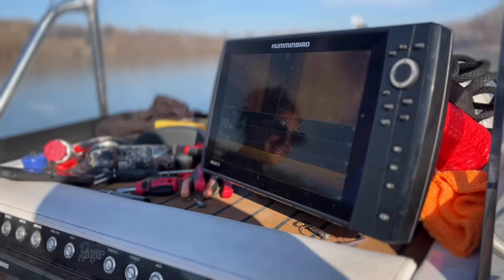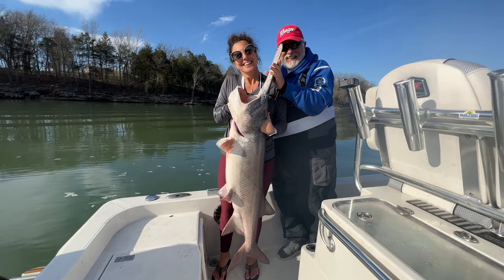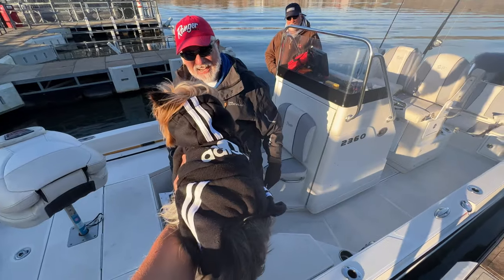That's right, the paddlefish, a super prehistoric fish. These things can go over 100 pounds, and you're going to see how we did today. Let's start off with Captain Rick. He's 11 years old.